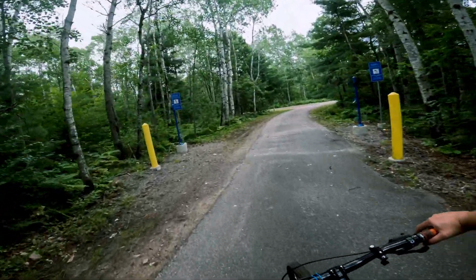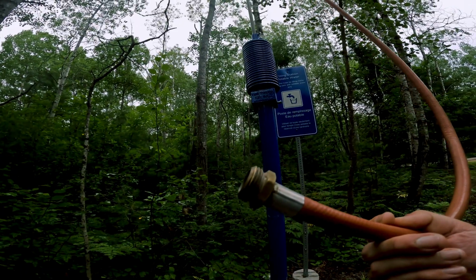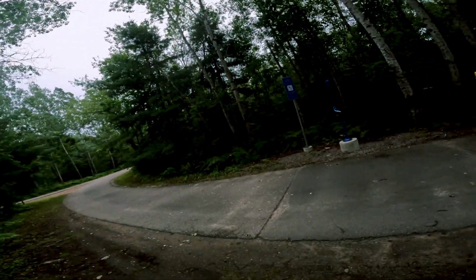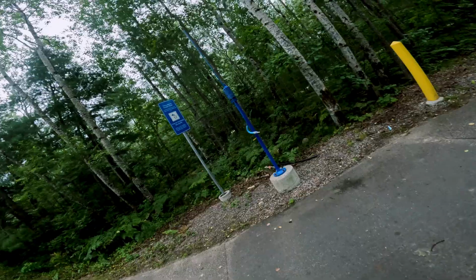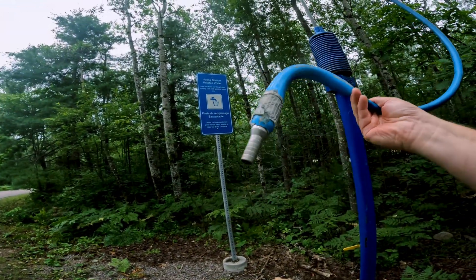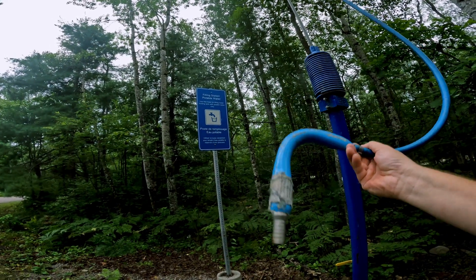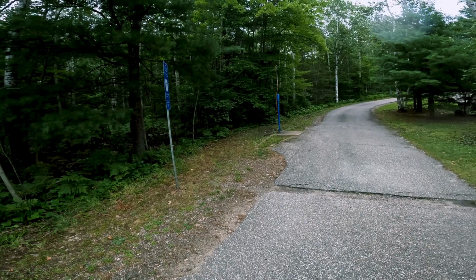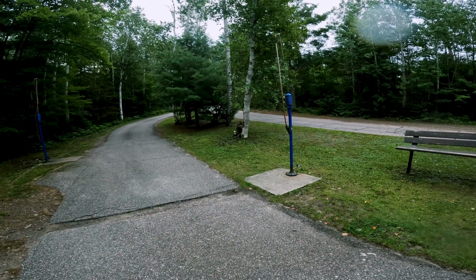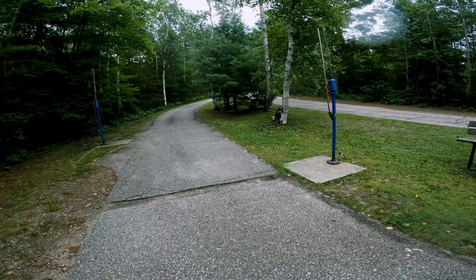Now if you go to the left one, for the fresh water fill, it is a threaded hose, so if you have a water filter you can use it. If you go to the one on the right, you get one of those silly things, so unless you have the cheater adapter, you cannot use your filter here. On the way to the campground, there is an additional water fill with one on the left, one on the right, and they are threaded hoses. So I definitely suggest if you need water, get it here rather than the dump spot.